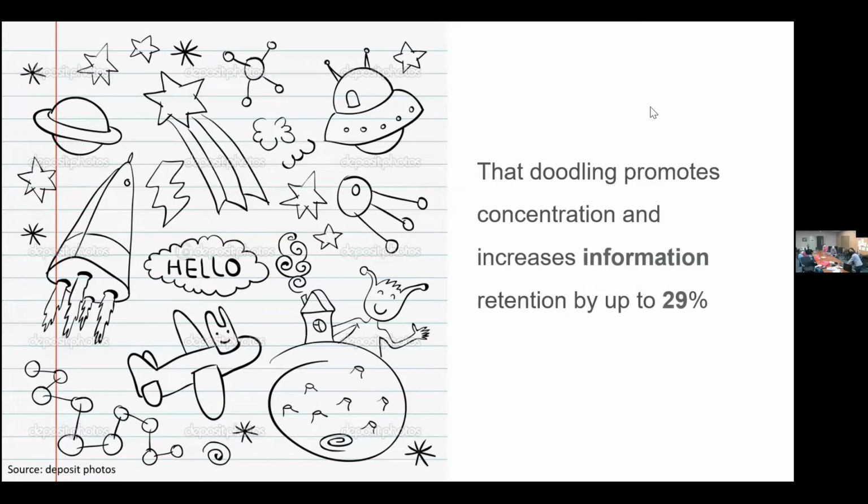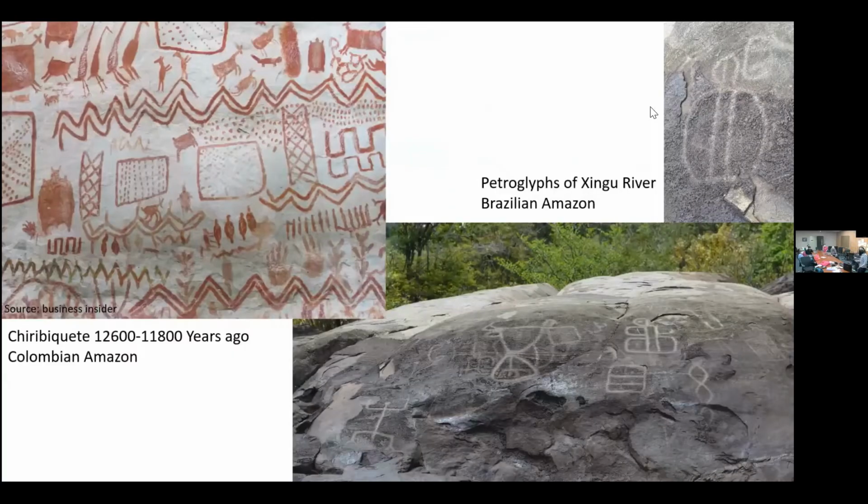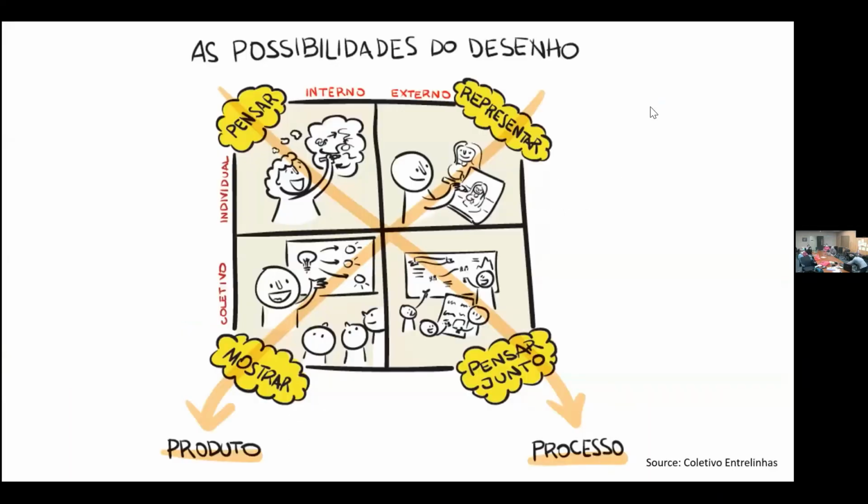Sometimes doodles are seen as something not good, people scratching, but it also helps in the learning process. And if we think about shapes, forms, and communication in history, we go back about 12,000 years ago, and we see all these drawings still in nature, petroglyphs on the rocks, on the Xingu River, where I've been working on my PhD. So you have all this testimony of the past in drawings, right? Just coming back a little bit in time.